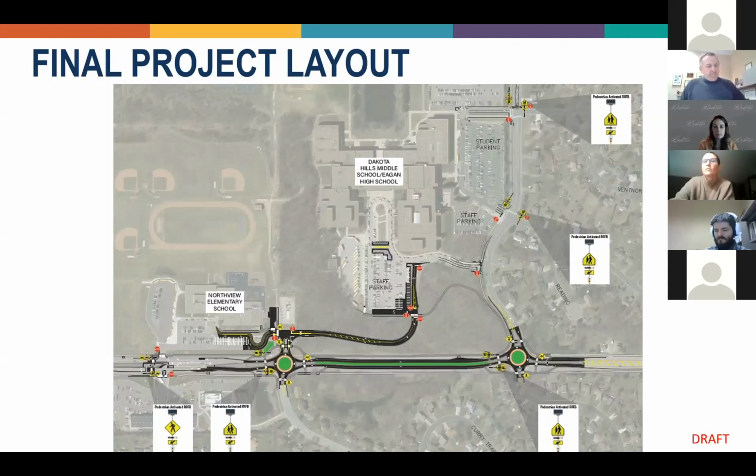So the county and city are prepared to make that request, and then the state will do the field review assessments, and ultimately we will get a new speed zone authorization. We expect a new speed zone authorization based on what they feel the appropriate new speed for the corridor is, based on the design and traffic traveling through the corridor.